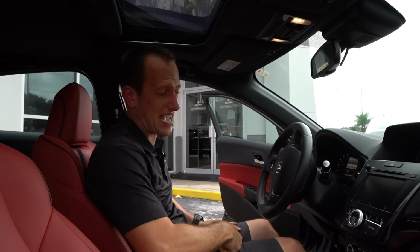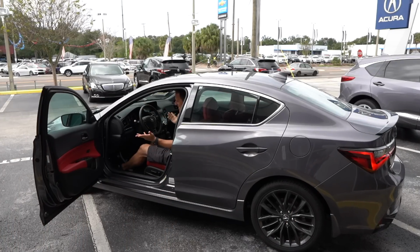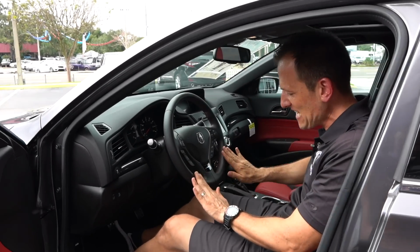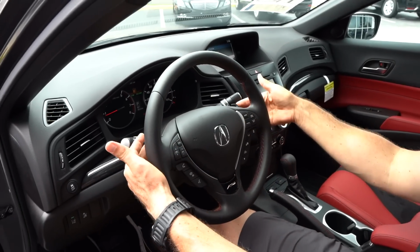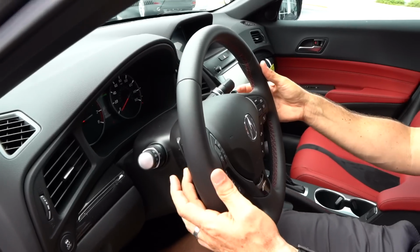Come on over to the business end. I want to show you behind the wheel of this ILX A-Spec. This is an A-Spec specific wheel. I love the thickness, the design, the logo looks great. You have very easy to use buttons. I am gonna zonk the paddles. They're plastic, they're small. I don't like them. I don't even like the way they feel.